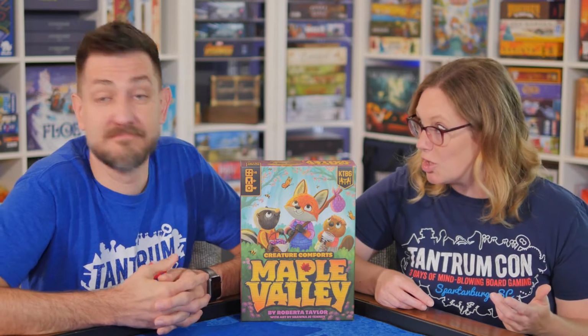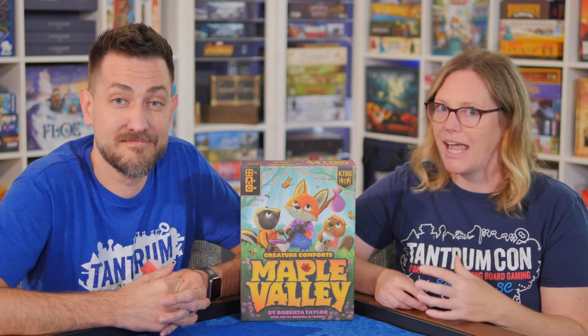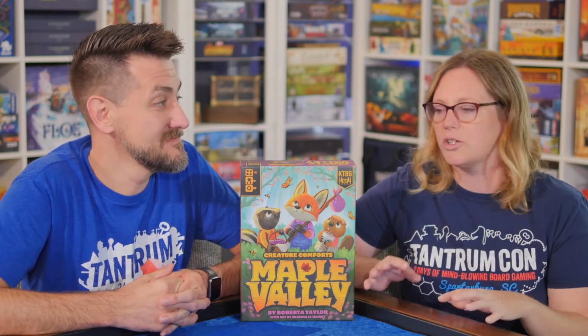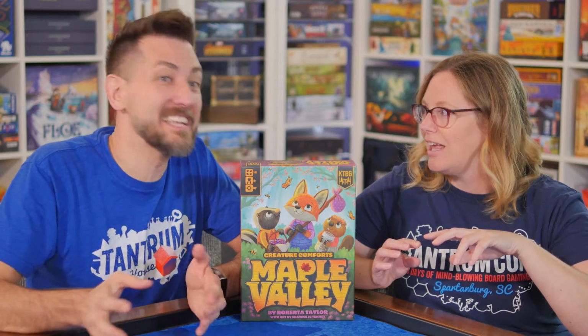Now, we've talked about this being a family weight game, which it is, but we've played it with a lot of adults who have thoroughly enjoyed it. And what's interesting is there's another board game that's just coming out about the same time, Sand from DeVere, and it employs a lot of similar mechanics. I was very surprised. The boards are laid out almost identically, well, I wouldn't say identical, but they do have some similarities.